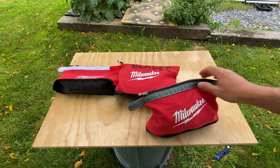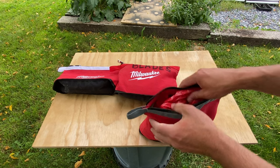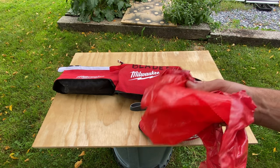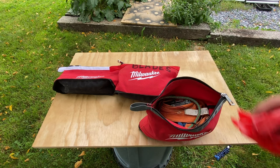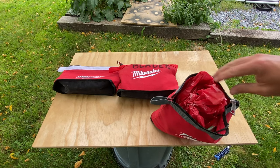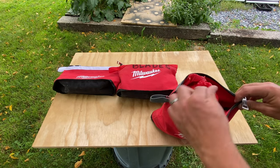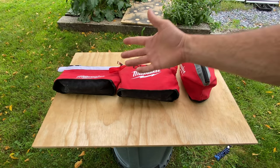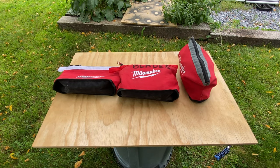This one stays in the door of my truck, and it has red flags. If I'm carrying something that's super long, sticking out of the back of my truck, I know where I can get a flag. Bungee cords, straps, rope, all that kind of stuff. Anything for lashing down material, boom. And this one over here, I keep all my pencils, Sharpies, writing objects, all go in there.